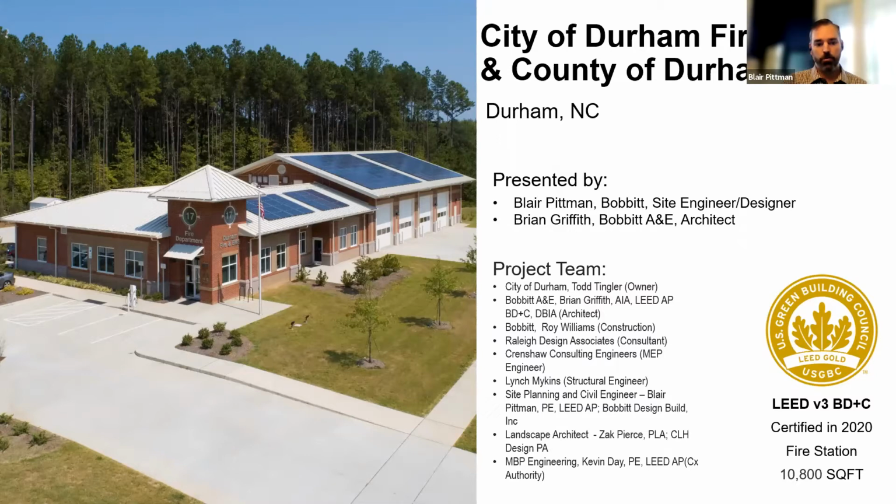Our superintendent, who, if anyone has gone through certification, you know, is integral to making these projects happen on the construction side. It's one thing to have a good design. It's another thing to get it in place in the field. That was Rory Williams with Bobbitt Construction. Interior design was through Raleigh Design Associates. Crenshaw Consulting was our PME engineer. Structural was through Lynch Mikens. Again, site planning through Bobbitt Design Build. We partnered with CLH Design for the landscape architecture, and our commissioning was with MVP Engineering.